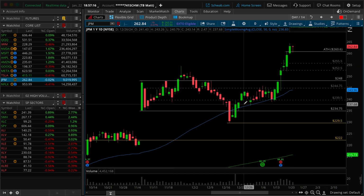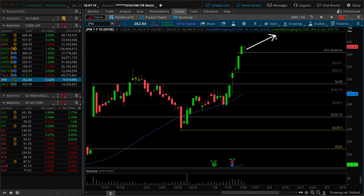JP Morgan speaks for itself. Once again, Mr. Demon wants it all. Looking for continuation out of the inside bar setup. If it does pull back, it's fine here at 255.50. It's fine here anything over 248, right? As long as we're over the top end of this previous range, no issues out of JP Morgan.